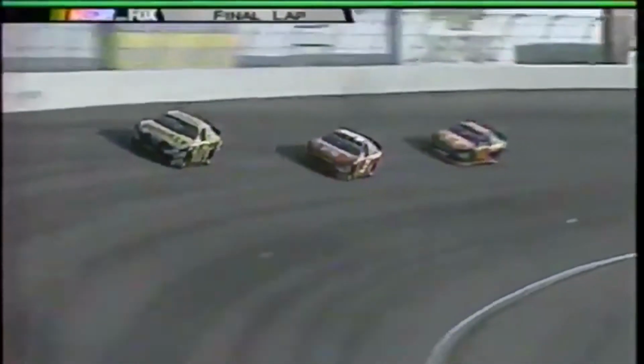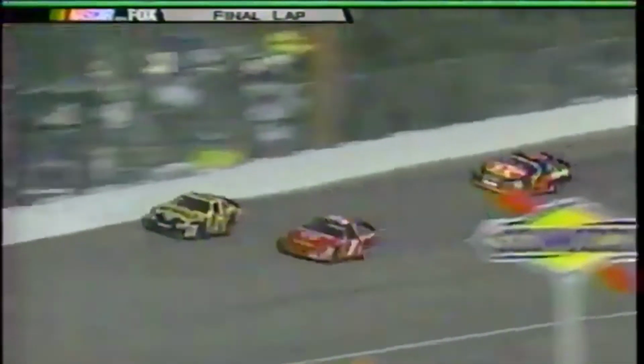Last time through 3 and 4, though. Here they go. Kane comes to the bottom. He gets a run. He's got a good run on him. Side by side to the line. Kenseth.